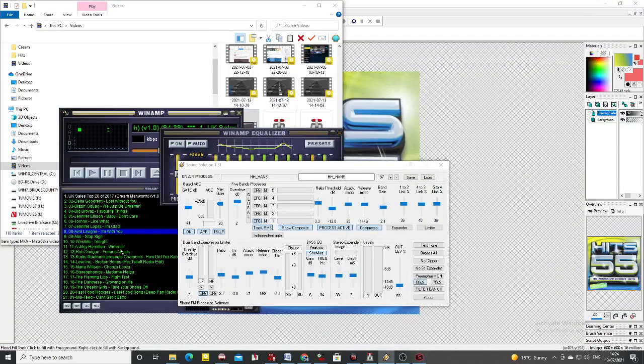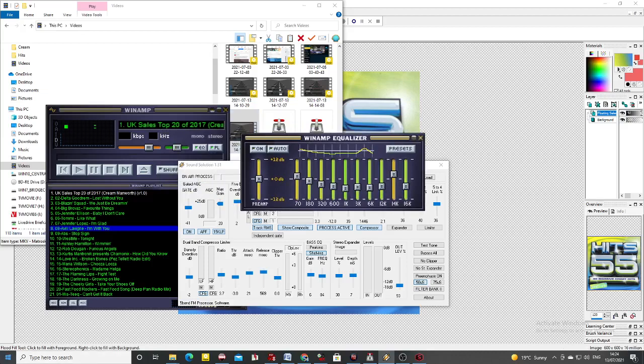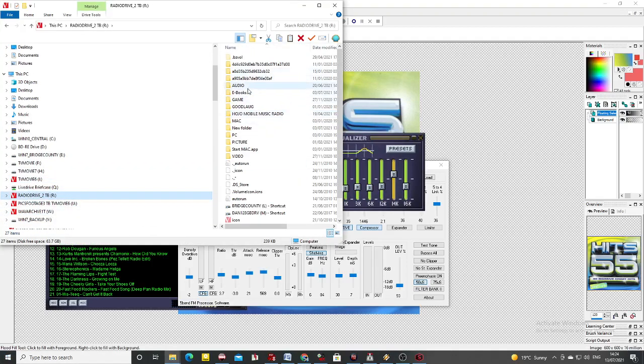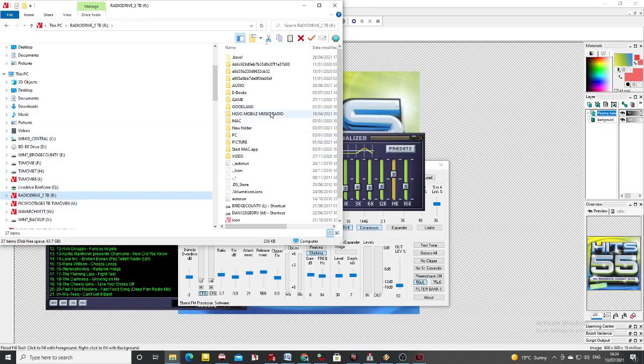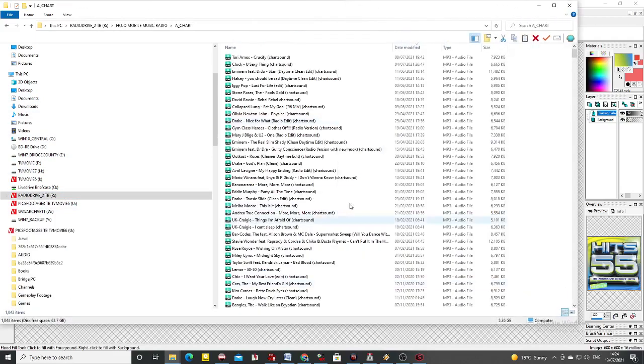And it all comes down to... I'm going to show you how it's actually put together. Songs that are already processed in Chart Sound. So you've got these big collections here now for the radio automation. In these folders here I've got the main playlists for a music station that does chart music, with the songs already processed.